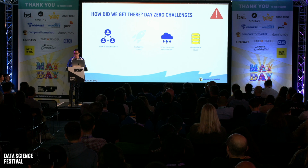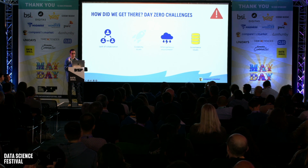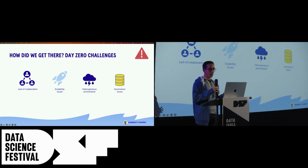In a similar vein, the local machine development often led to inconsistencies between development environments on the local machines of the data scientists and the environments in production, non-production environments, or even the local environments of other collaborators. These two issues together led to longer and frustrating development cycles.